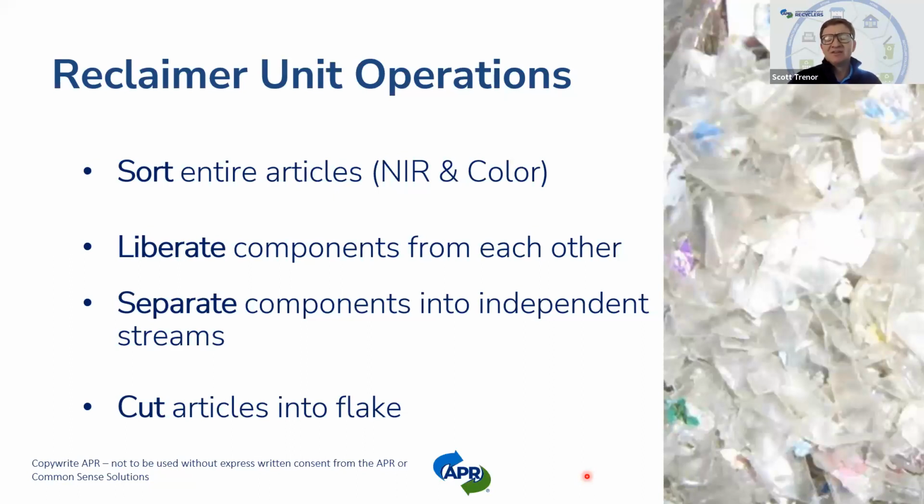And we're seeing more and more interest in a clear polypropylene stream. So polypropylene reclaimers may start searching for natural or clear polypropylene. Second, liberate components from each other. So this is the removal of a label off the surface of a PET bottle, or the cap or closure off the top of a bottle. And then separate those components into independent streams, and then finally cut articles into flake.